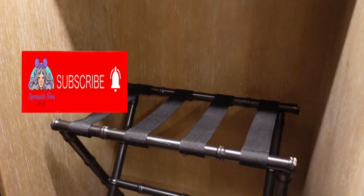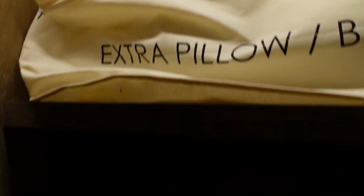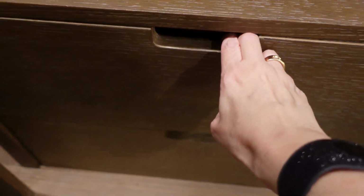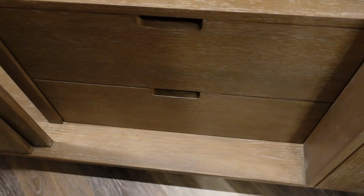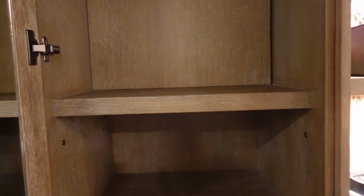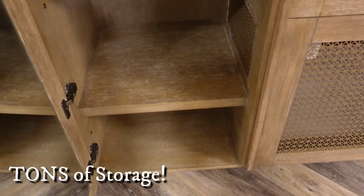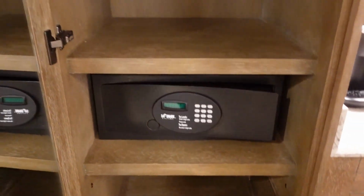Other side is we got the luggage rack. You've got your zip tie shut extra pillows and blankets. And they've got these little drawers down here, which is nice. This must be some extra storage. Oh yeah, very nice. Two of those. We got one more right here. Wow, lots of space here, lots of storage. Be great to use for your extra food that you might order. And of course we have a safe right here.